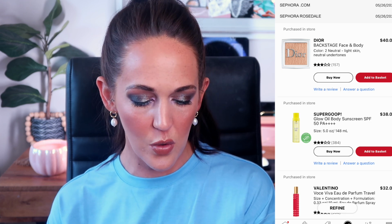Here is my purchase of the full-size Supergoop Glow Oil. Again, love that product. And then again, I was exploring my fragrance preferences and I picked up the Valentino Voce Viva perfume. And this was good, but not something I wanted to own in a full size. I could see myself purchasing this in a travel size again, but it wasn't something I wanted a full-size experience of. Typically you do want the full size, but this, not the case.